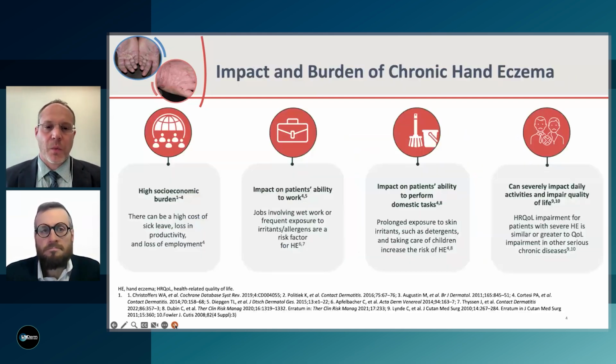I think that what we just heard about the signs and symptoms, it's important to understand the impact that they have, the burden they place on our patients. And if we take a look at this particular data slide, there's 4 key areas of burden on patients. So if we go from left to right, you got high socioeconomic burden that occurs in chronic hand eczema patients. This might be a high cost of sick leave, loss of productivity, loss of employment.